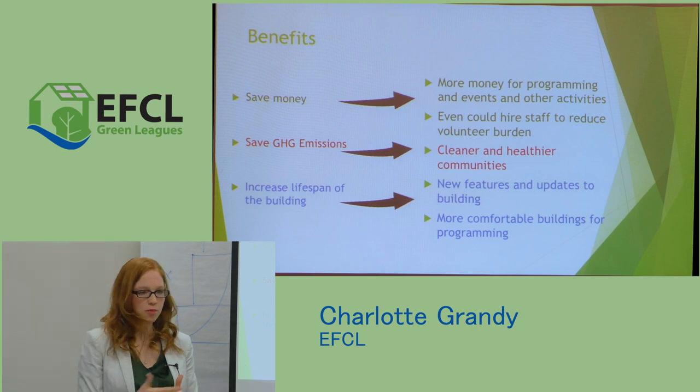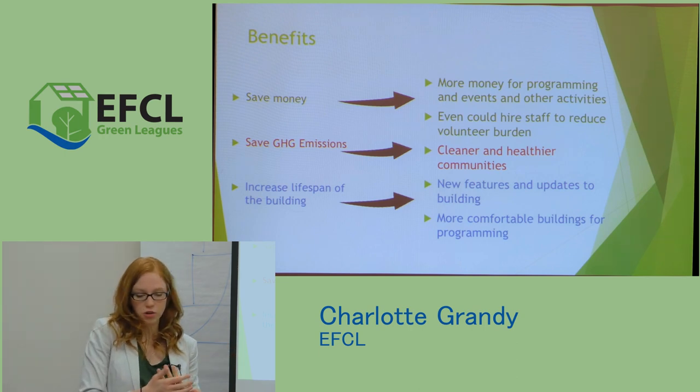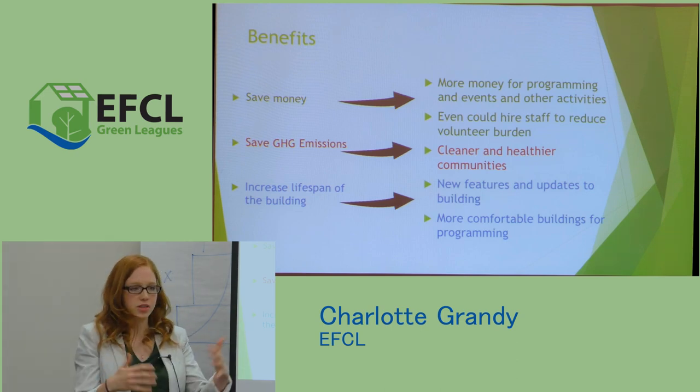Saving money means you have more money for the things that you do every day, for programming, events, activities. Potentially, you could even hire a staff to manage the building and reduce volunteer burden. Those are the kind of things that money allows. It gives you.